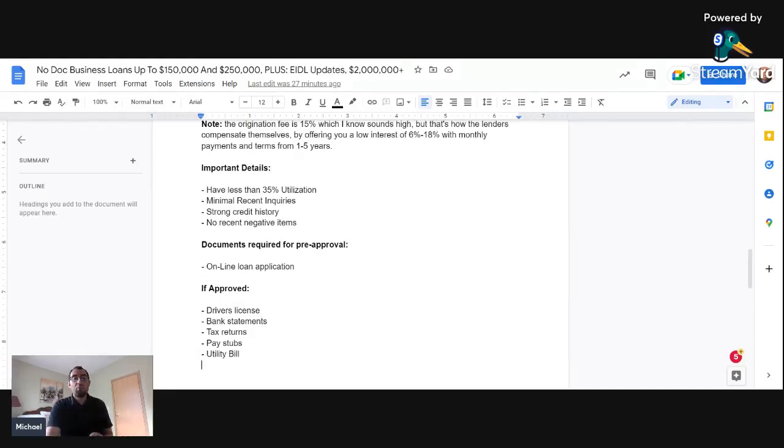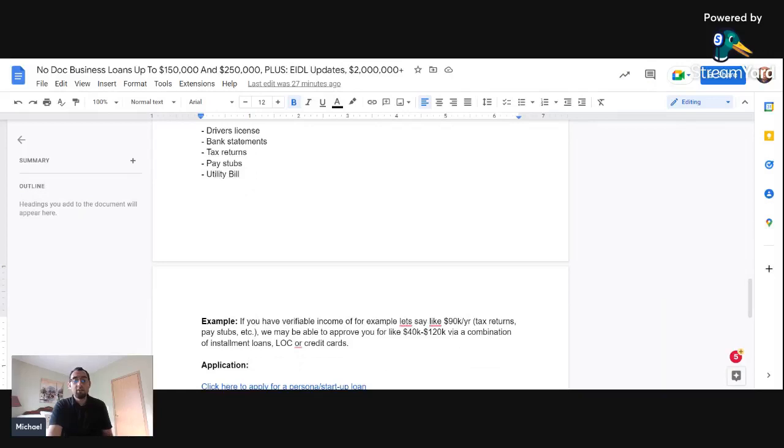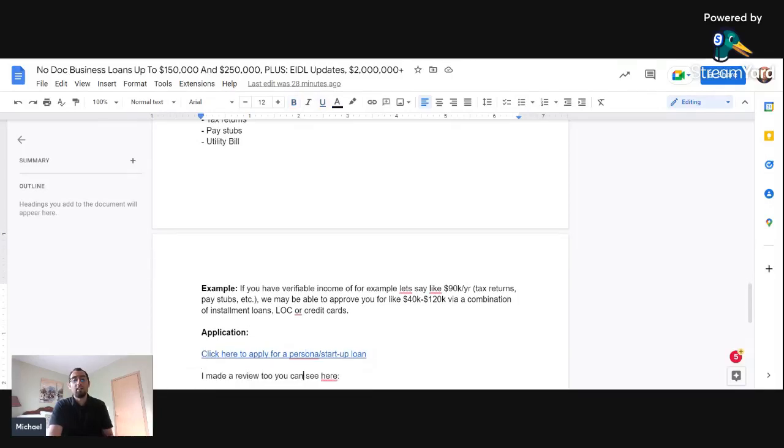If approved, you will have to supply a driver's license, bank statements, tax returns, pay stubs, and/or a utility bill. Okay, so verifiable income, and we're talking about the tax returns and the pay stubs. For example, if you have verifiable income of 90,000 a year, tax returns, pay stubs, etc., we may be able to approve you for about 40 to 120,000 via a combination of installment loans, LOC, or credit cards. The LOC stands for line of credit.